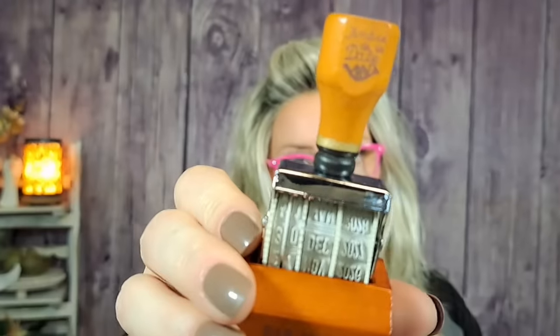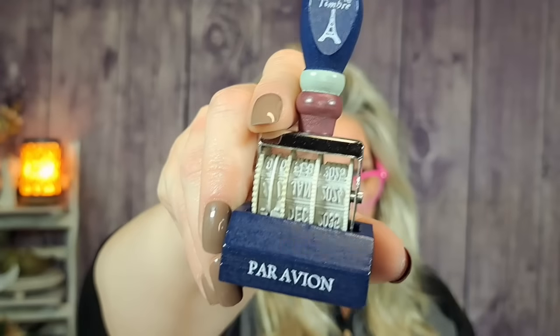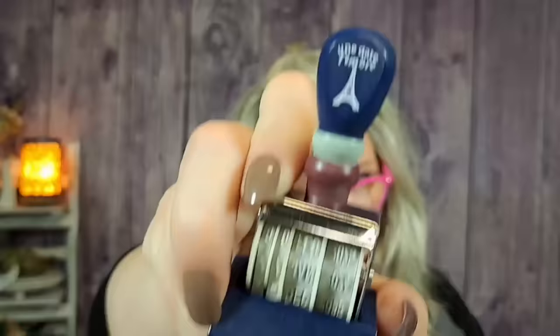Oh, wait, is there a base for these? Oh, there is. They have a little wood base, too. No way. So you've got this little wooden base that you can stand it up in. Oh my gosh, how cute is that? How cute would that be just in a little vignette? And here's this one with the blue. I love that. I don't know what that word is, is that French? I don't speak any other language, so I don't know what I'm talking about. But how cute are those? Literally just for decor, so stinking cute.